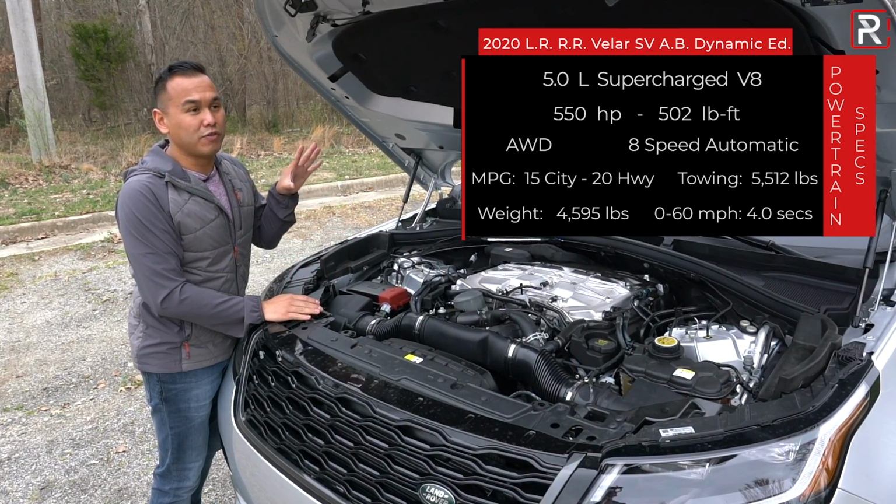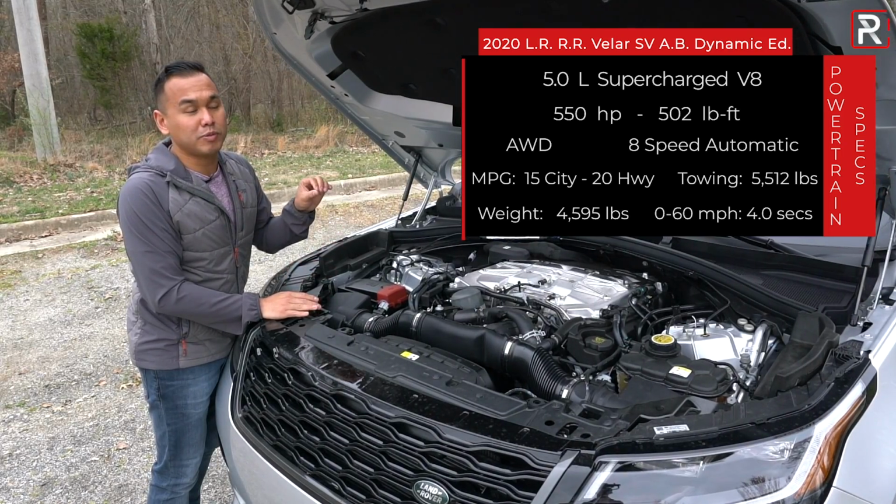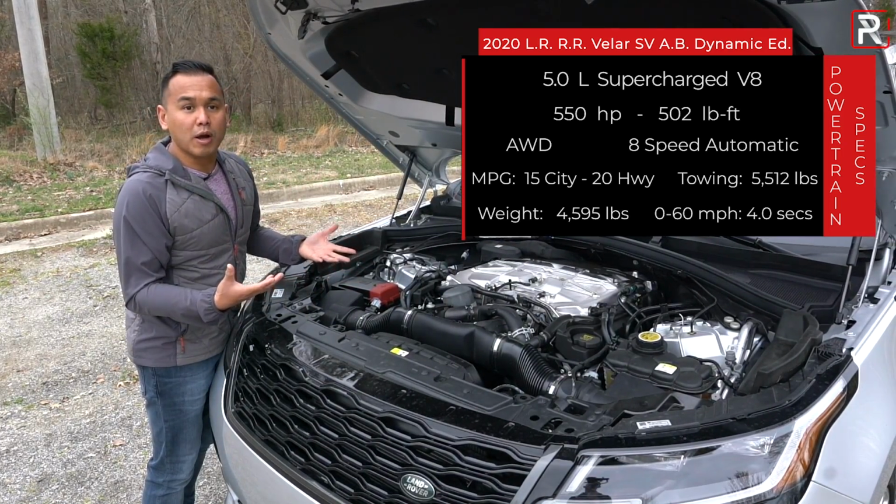and with 550 horsepower, Land Rover says you'll get to 60 in around 4 seconds flat. You'll easily reach a top speed of around 155 miles an hour. That is going to be electronically governed. Now, of course, this is still an SUV, so you can still tow a pretty good amount with it.